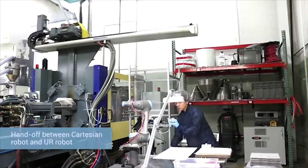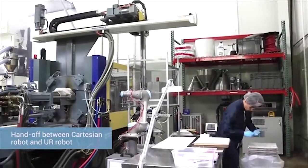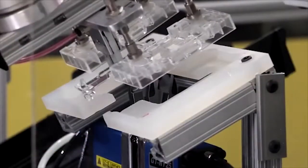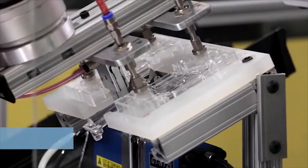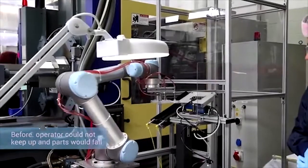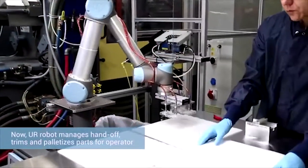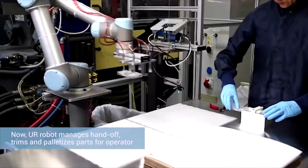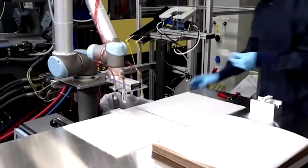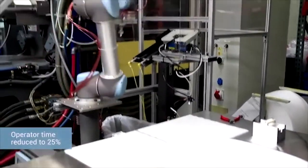Our third application actually uses a traditional Cartesian robot, and there's a handoff to our UR. It was a very challenging operation for the operator to keep up, making sure the parts didn't fall and trimming them as well. Now we still use 1 operator, but they can be there 1/4 of the time they could otherwise. The UR does a great job of grabbing those parts from the Cartesian, getting the gates trimmed, and palletizing them, ready for an operator to quickly inspect and package.